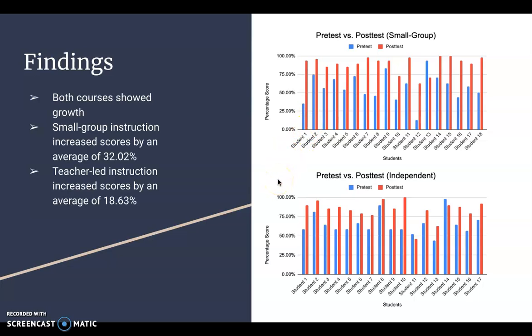The small group instruction increased by an average of about 32%, and then the teacher-led instruction increased by an average of 18%. While both are good, it does show that the small group instruction benefited the students more in this case.